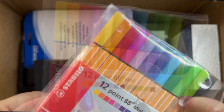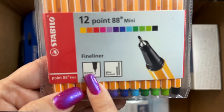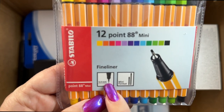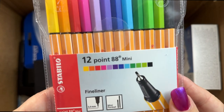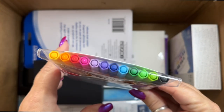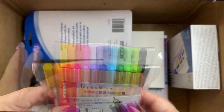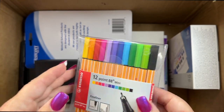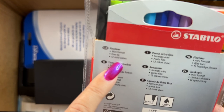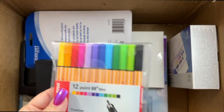These are Stabilo 12.88 minis. They are 0.4 millimeter. Usually pens are in 7 and 5. So this is a nice tiny little fine liner. And that's okay. Beautiful colors. I'm going to do a separate video where I swatch everything out and do some experimenting, so watch for that. I just don't want to take the time to do it all today. Anyway, they're fine liners, mini format, fine tip, 12 very vivid colors. Beautiful. I love them.